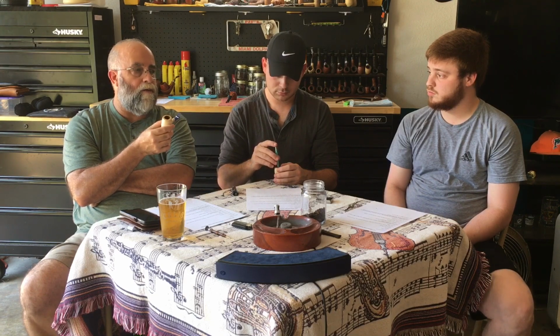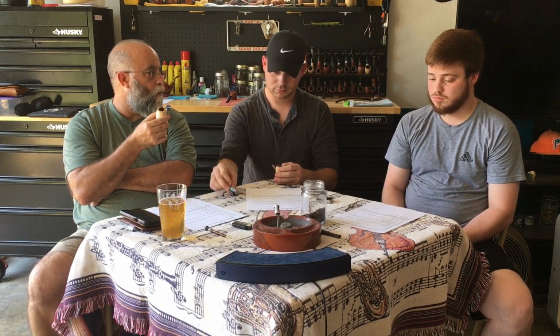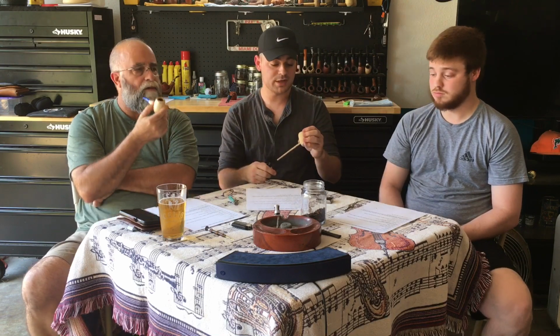You guys got anything else you want to say? This was donated to us by Boss Hog 104, and I can't thank you enough for sharing this with us. I've never smoked this. As a matter of fact, this is the first time I'm smoking this. Me too. Blind test, so you're getting a true first impression.